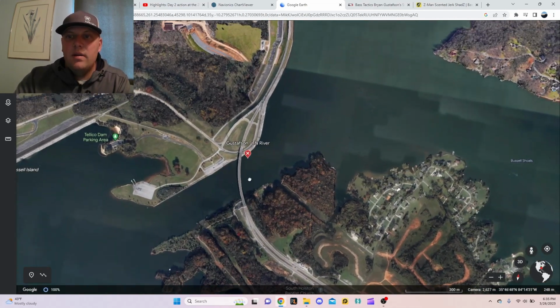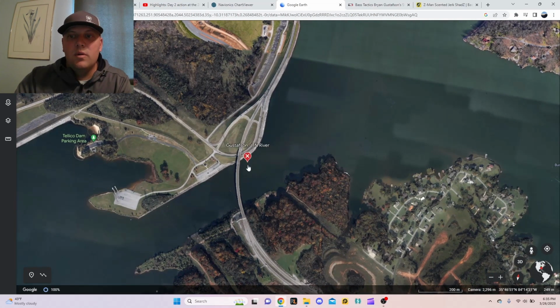Right there is where he was for at least part of the filming. He did hop over to the other side underneath these wires. Basically what they're fishing here is underwater rock, and we'll take a look at the topo map to identify a couple spots where they might be targeting.